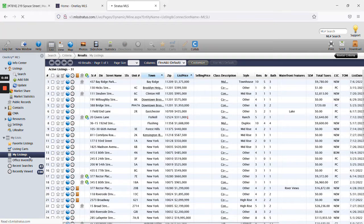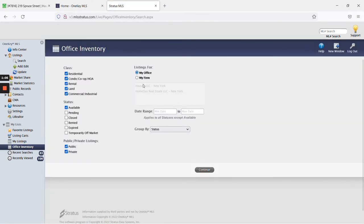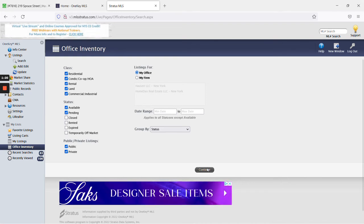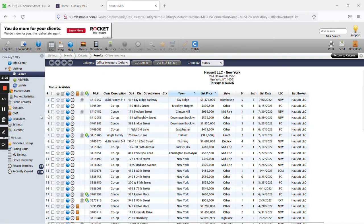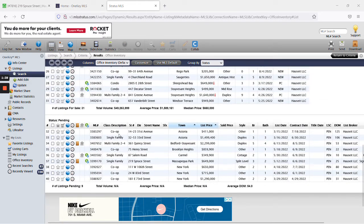Next is to click into My Listings, and if for some reason you only see the active listings or you can't find the listing in question or it doesn't show pending, just go to Office Inventory, make sure you select perhaps my firm, my office, whatever it might be. Also select Pending, Search, and this way you'll get a comprehensive view of all the listings in your office and or firm, meaning listings perhaps not just under your name, but under your entire office. If you're a listing manager, for example, you'll see the pending one.